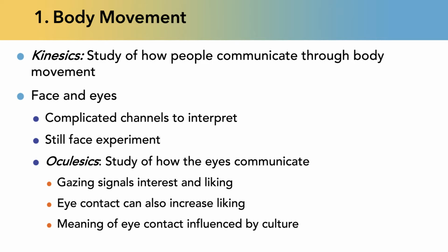Okay. There's a specific branch of the face that studies eye movement, or how the eyes communicate, and that's called oculesics, right? So in the United States, looking at someone indicates that you are interested in what they have to say, or in them, or you like them, which is why parents will frequently say to children, look at me when I'm talking to you. In a job interview, look them firmly squarely in the eyes and shake hands. Okay. Again, in this culture, if we make eye contact with someone, that makes the other person like us more, because then that person feels that they've been seen.